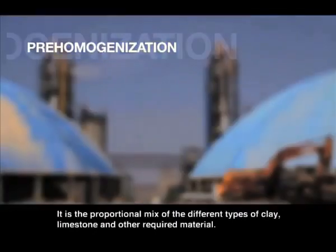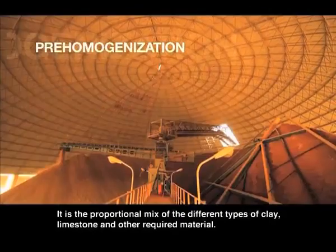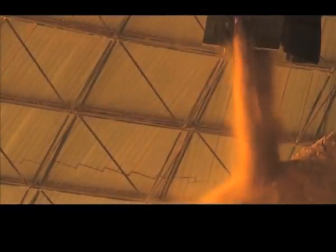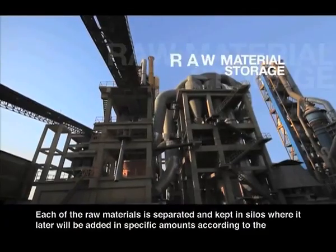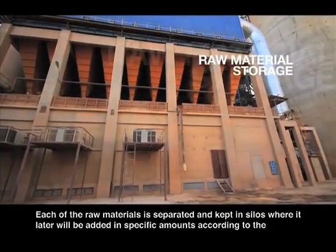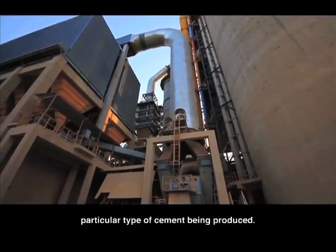The proportional mix of different types of clay, limestone or any other required material is known as pre-homogenization. Each of the raw materials is separated and kept in silos, where it will later be added in specific amounts according to the particular type of cement being produced.